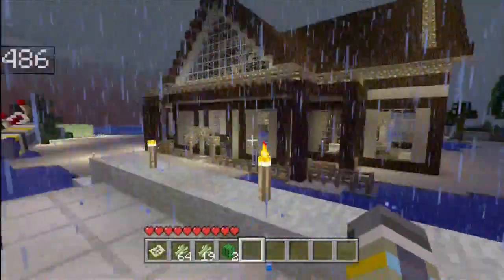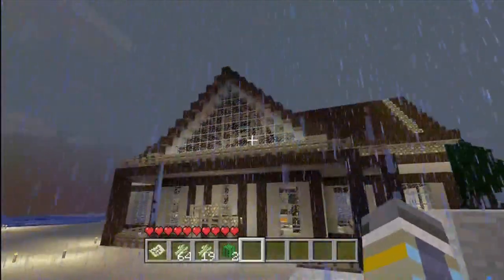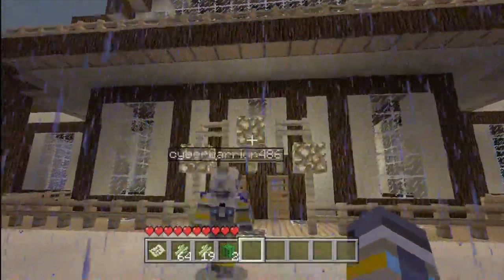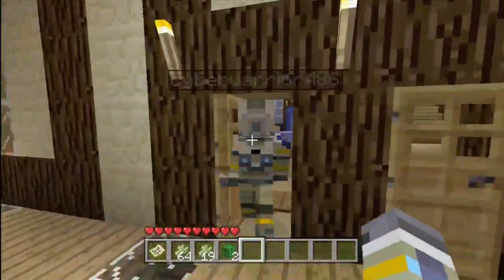I was hoping I didn't lag out, because that sucks a lot. I hate lagging out in the middle of games. It's one of the worst things ever created, lag. Wish I could get rid of it altogether.